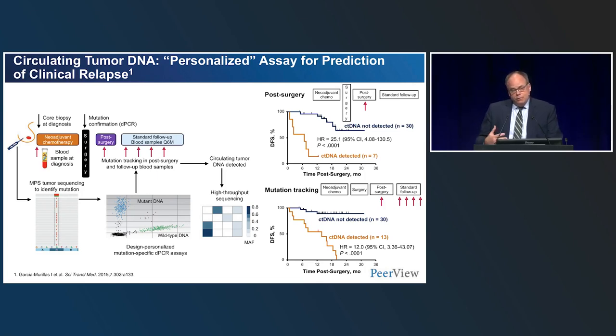In the tumor-informed strategy, some of this data came out now almost 10 years ago, and that's where a genetic footprint of the tumor, if you will, is obtained from the primary tumor, and then we track those mutations in the bloodstream. And using that approach, there was very early data that demonstrated that patients that had circulating tumor DNA post-surgery had a higher risk for recurrence.